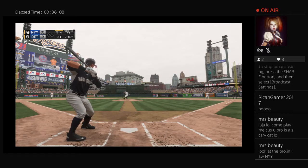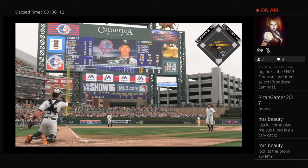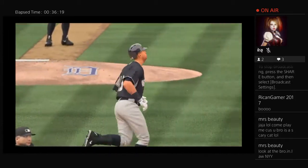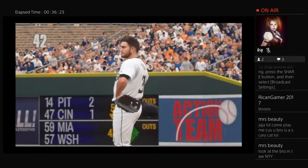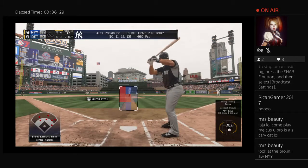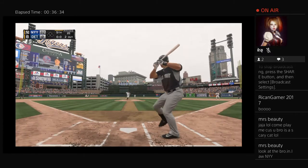Comes set with the 0-1. Now this one is blasted to left field, and there's no doubt about it. Back-to-back jacks. A solo home run here for Alex Rodriguez. Number 700 for his incredible career. As the blowout continues. Here's the first baseman, Mark Teixeira now.